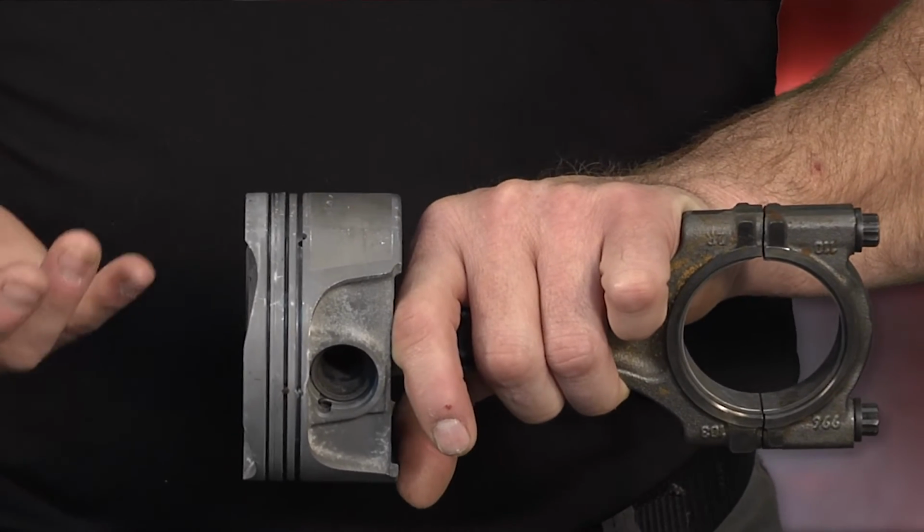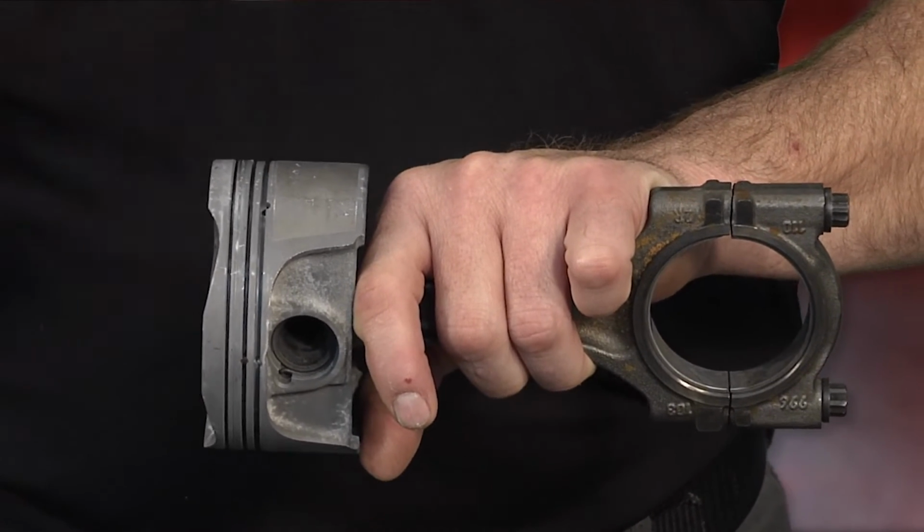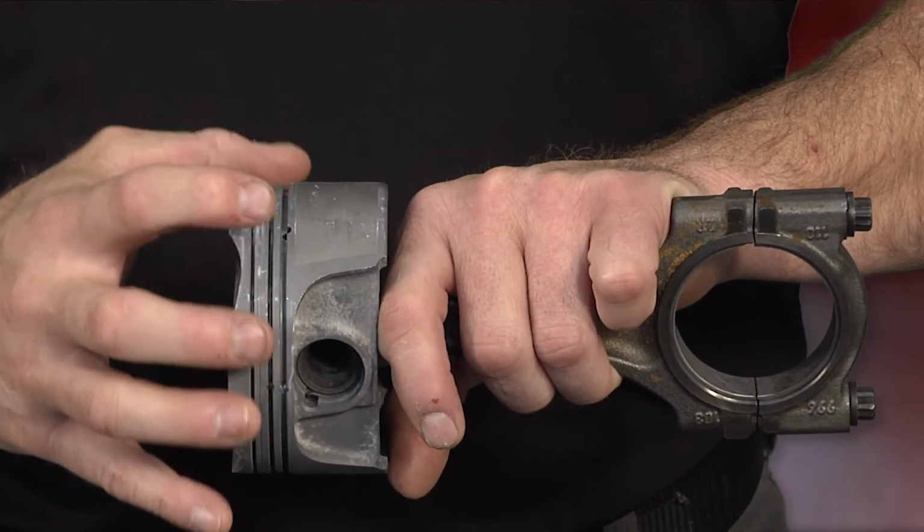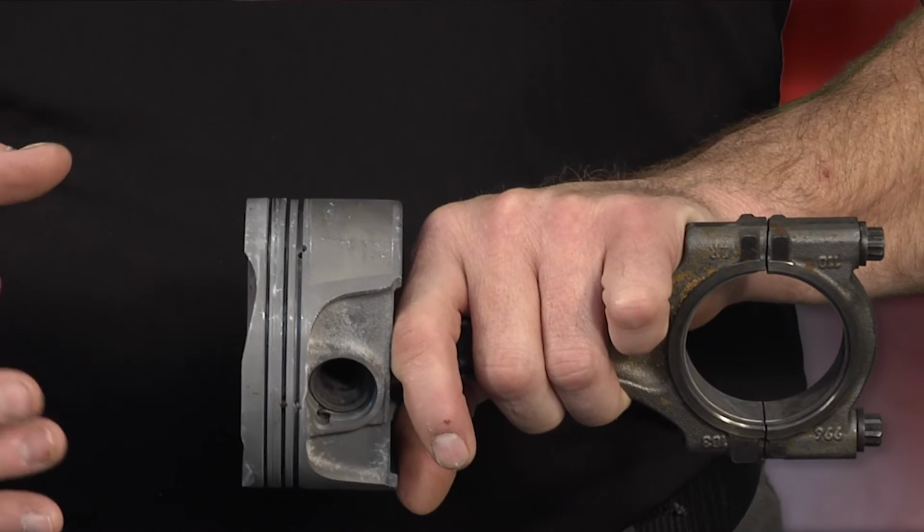All three of these rings will test better, not perform better, but they will test better if some oil can pass by them. In the case of cylinder bore scoring, oil is able to pass by those piston rings, and therefore it will do the exact same thing as my old school test did when I shot oil into the cylinder. You end up with excess oil in that cylinder, therefore that cylinder on the compression tester gauge will perform better under the test.